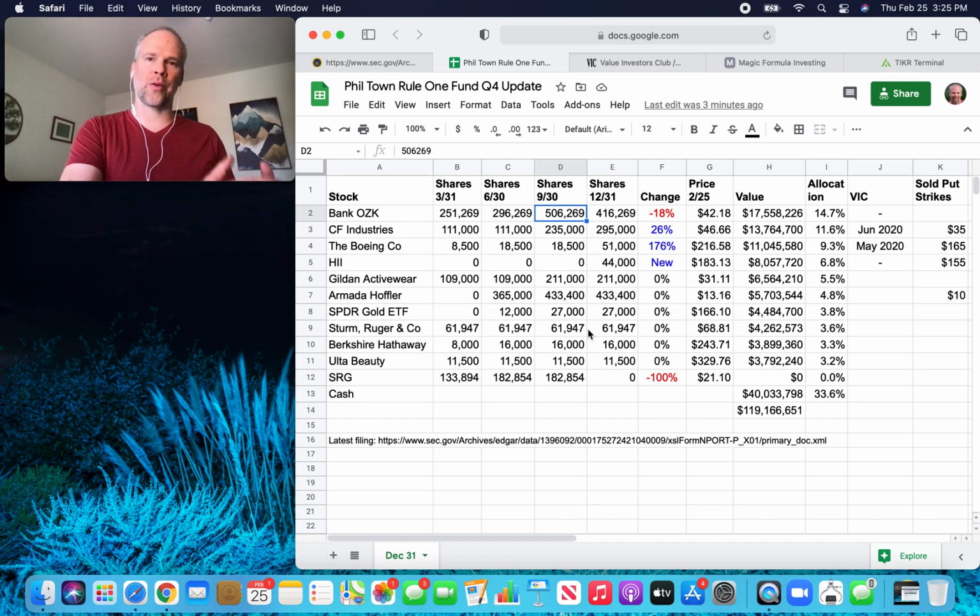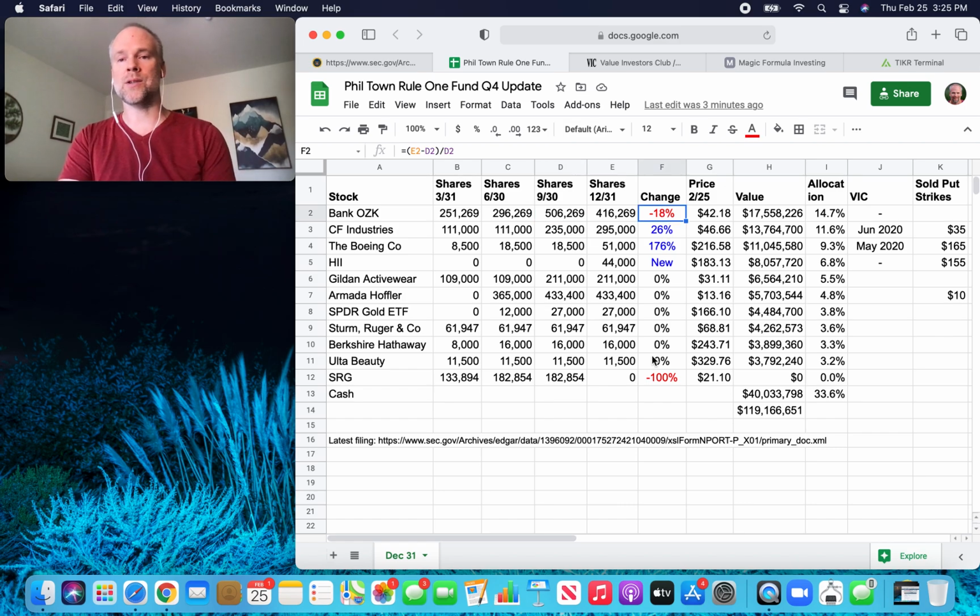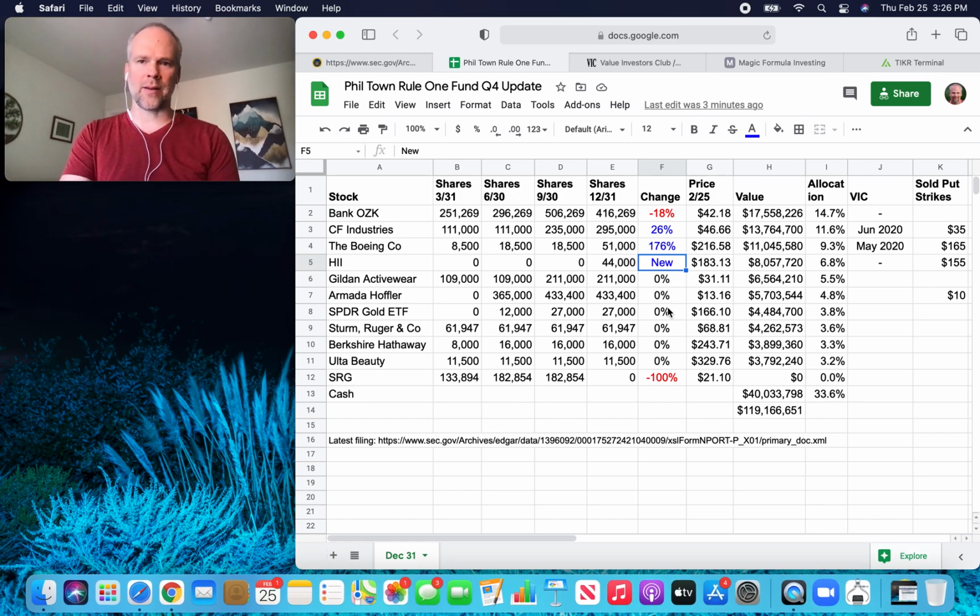Bank OZK: from the third quarter to the fourth quarter, Phil Town sold off 18% of Bank OZK. And then you can just go down the line here. Added some CF Industries. They make nitrogen fertilizer. They're the low-cost producer of nitrogen fertilizer. Boeing, big up on Boeing, almost a 3x in terms of the amount of shares owned. Bought a new position, Huntington Ingalls Industries. That is a new position in the Rule 1 Fund. So we'll get into that a little bit.